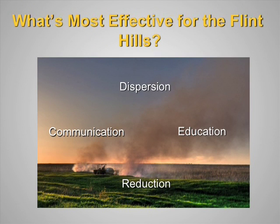Okay, my final slide is basically breaking down the smoke management program elements into 4. So we talked about 7 on the previous slide, but you could simplify it a lot and talk about 4 different principles. 1 is air pollution dispersion, 1 is air pollution reduction, the 3rd one is communication, and the 4th one is education.